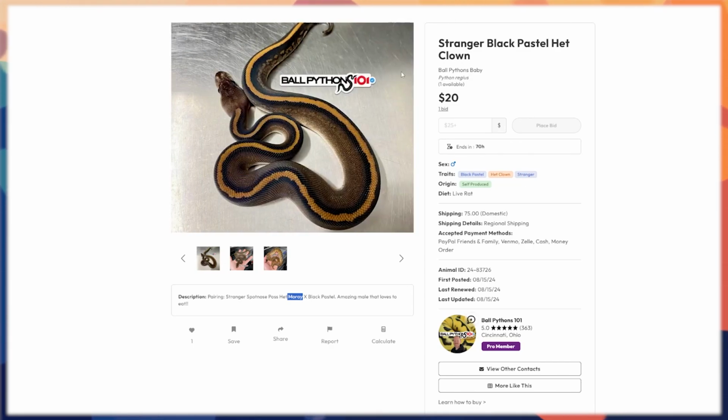Just a cool looking animal, and kind of a proof here that Stranger has come down. Now granted, it just started, this will go up a bit, but you can get Strangers now for a very good price, and they're very cool. So if you want to work the clown genes just as a Stranger Black Pastel, this would be very powerful. Of course, we do like our hets and females rather than males, but with these two genes stacked on top of each other, I think this could be worth taking a chance.